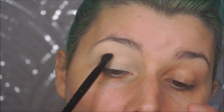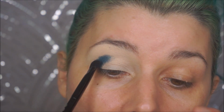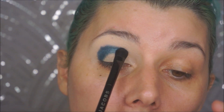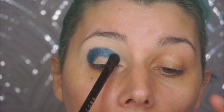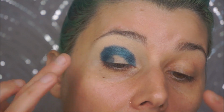Okay, a ton of fallout, but that's okay. This is why I do my eyeshadow first. It seems to be going on really nicely just with the brush, and I love this brush. This is the Marc Jacobs Shadow Brush. Now let me just see how it's gonna apply with my finger. Oh, I like it better with the brush.